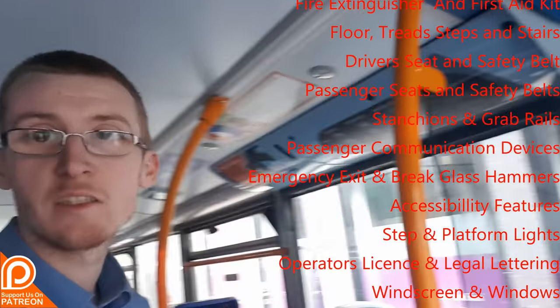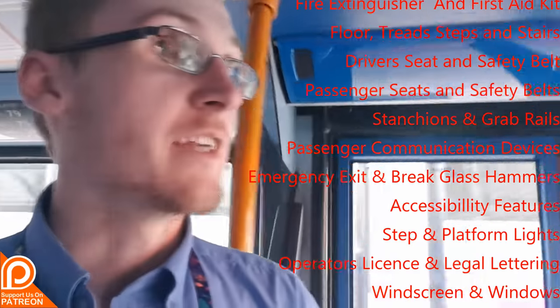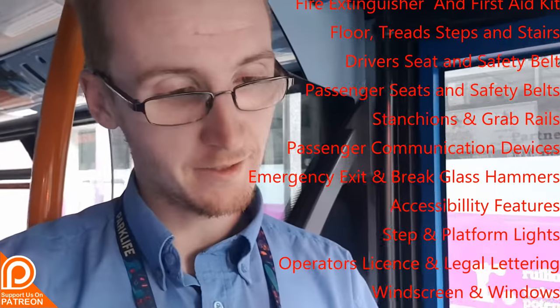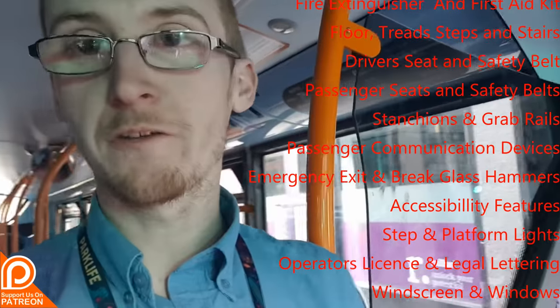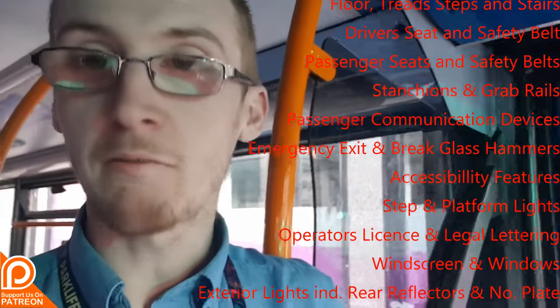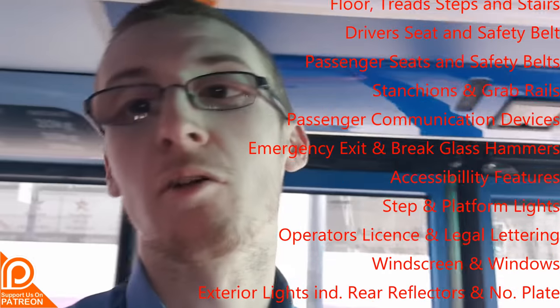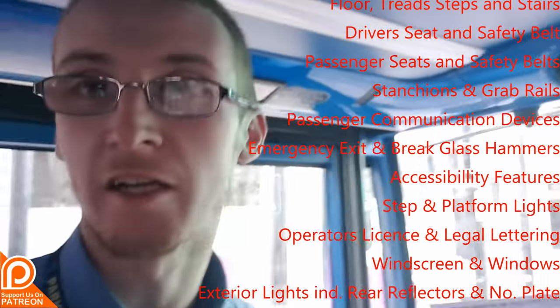So, time has passed, it's now not so sunny outside, it's now a bit cooler. So, we were up to the defect cards, the last column. The other thing we need to check is the exterior lights, including reflectors and number plates. Obviously, check they all work. Some of these newer vehicles have a check feature on it where you press it and it does it for you.